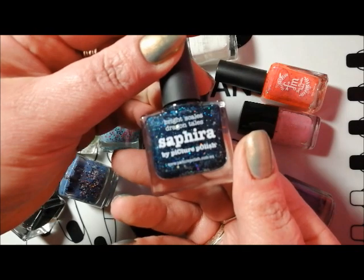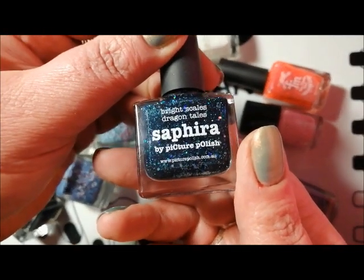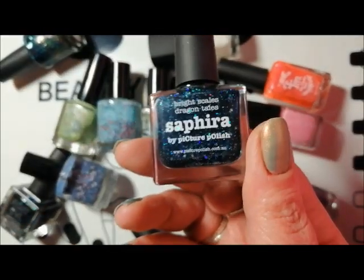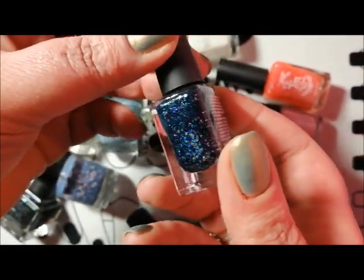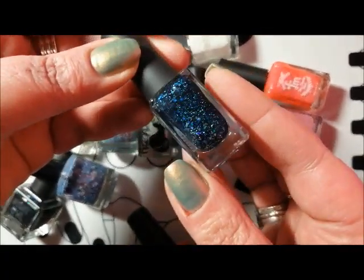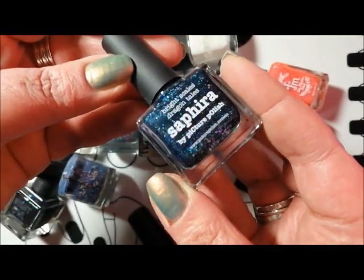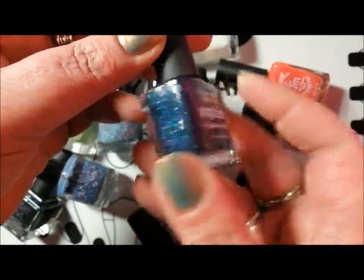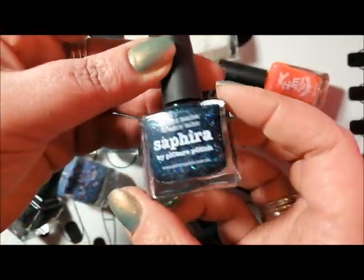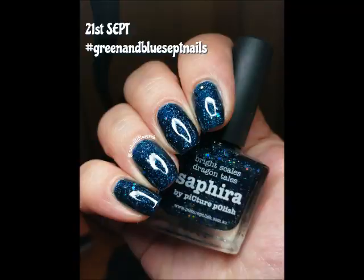I'm also going to pass on my only remaining Picture Polish. I have had other Picture Polishes that I've destashed, but this one I'm going to say goodbye to, even though it's absolutely beautiful, because I've got a KB Shimmer that's pretty much exactly the same as this. So Saphira from Picture Polish, I'm going to pass this one on.